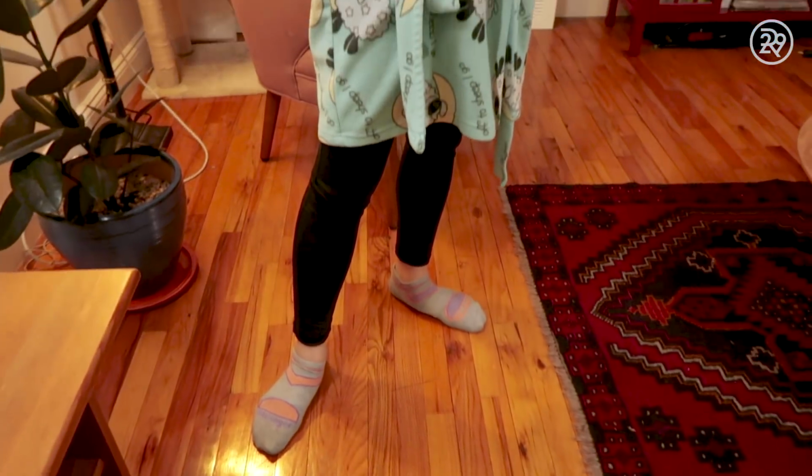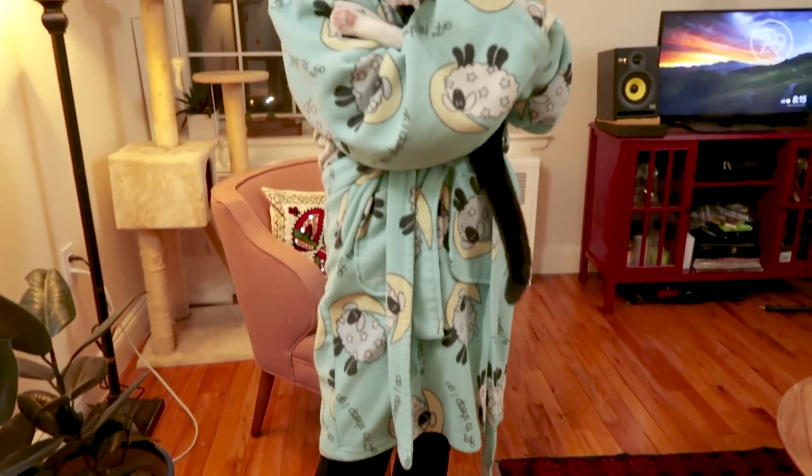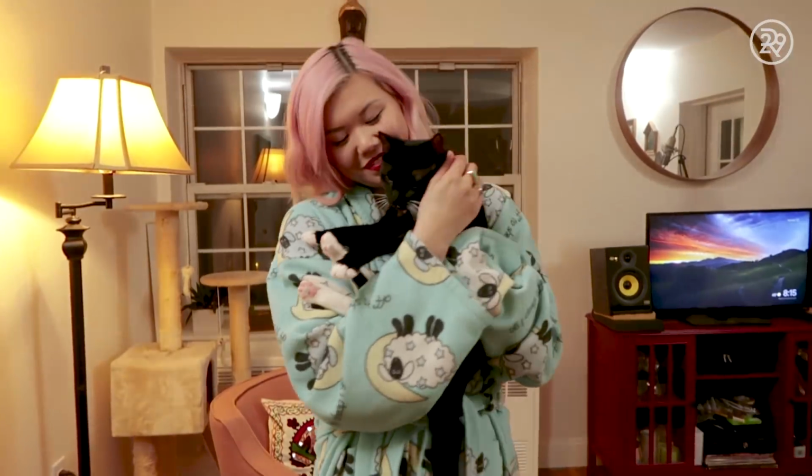Hey guys, so I am at home with Colin. Say hi. Dope. And we are sitting down about to watch the Oscars because sadly my day as a celebrity has come to an end and I'm not attending the Oscars. I'm actually at home in my sheep robe that says "off to sheep we go," hanging out with our cat. Chill night in, but it was really fun getting ready like a celebrity.